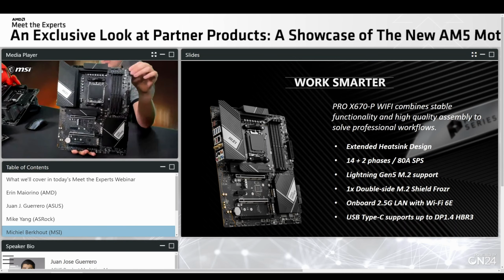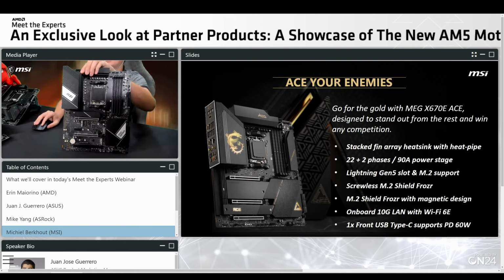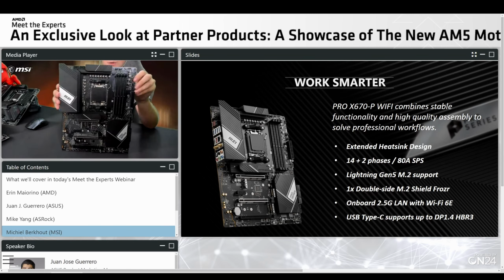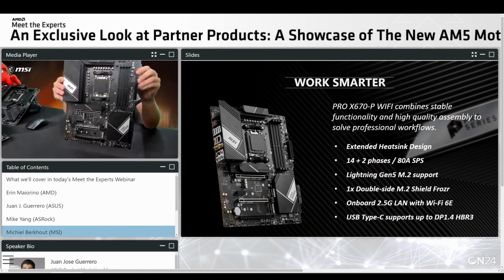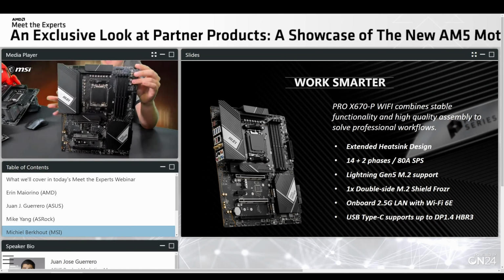As mentioned before, it comes with 14 phases for the CPU VRM, 80 amp smart power stages. It has Lightning Gen 5 M.2 support, double-sided M.2 Shield Frozr on the Gen 5 slot, meaning there's cooling on both sides of the SSD, which is getting more and more important with those bigger SSDs that have memory chips on both sides of the SSD.